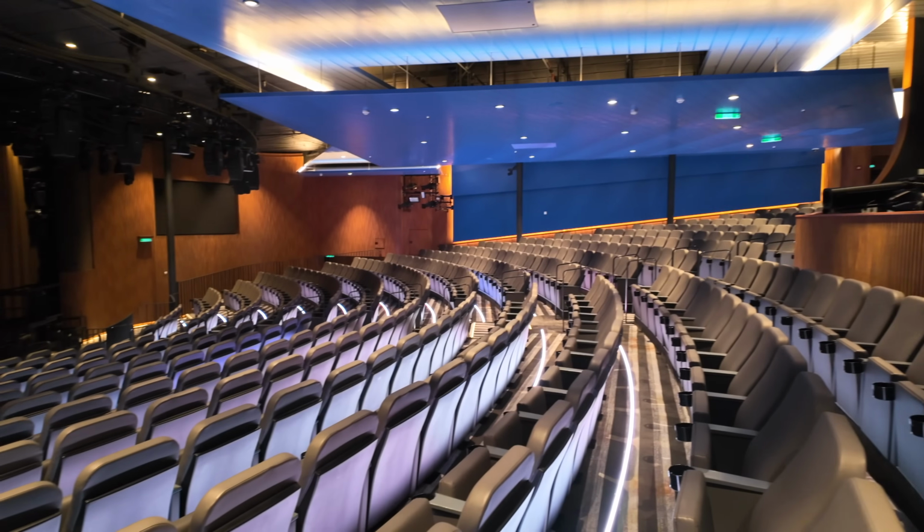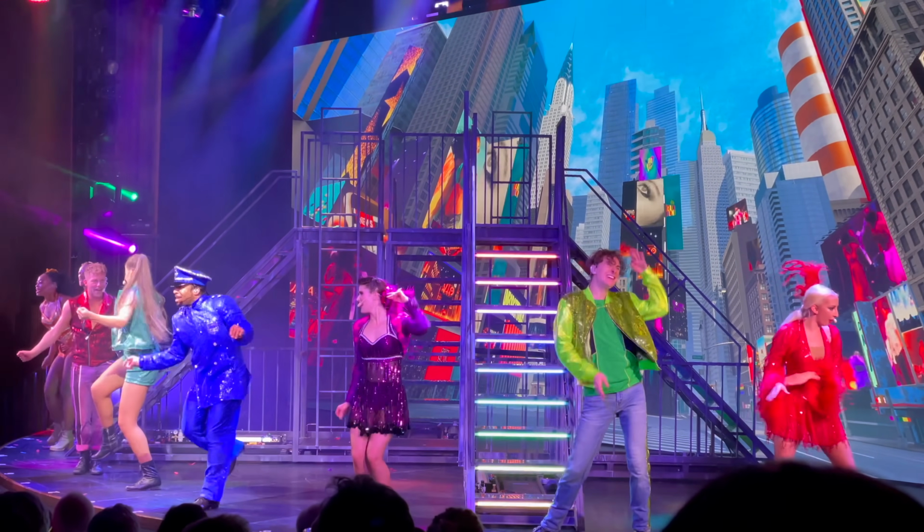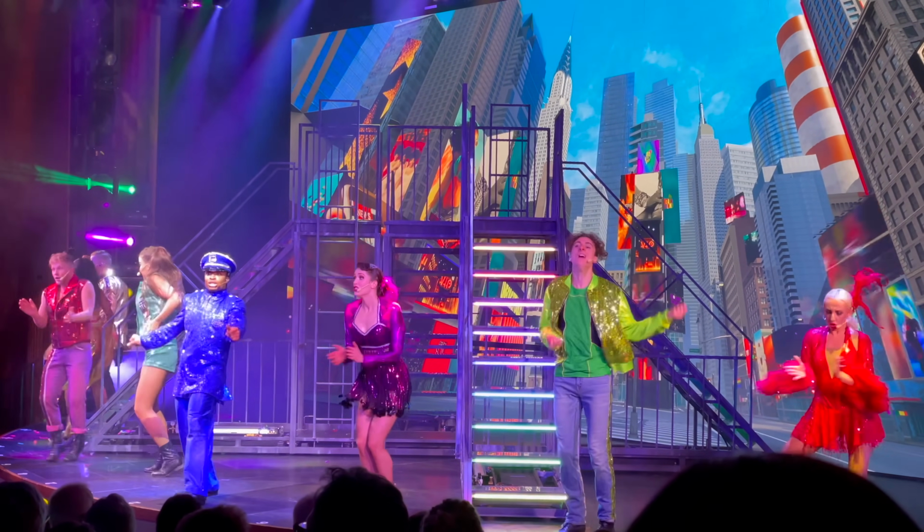In addition to this venue, there's also the main theater. In here, you can take in production shows, as well as some of the fun game shows that Carnival runs throughout this cruise. I typically will take these shows in, but I was pretty busy on this sailing and didn't really get a chance to see much in this theater.